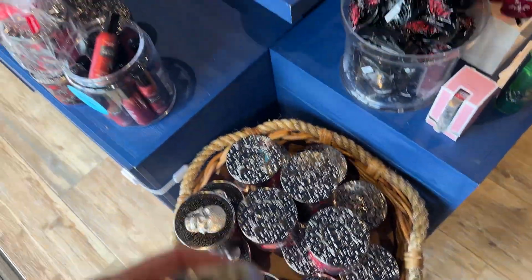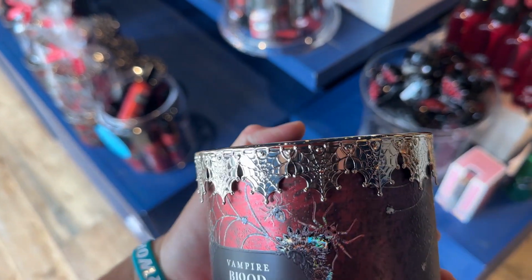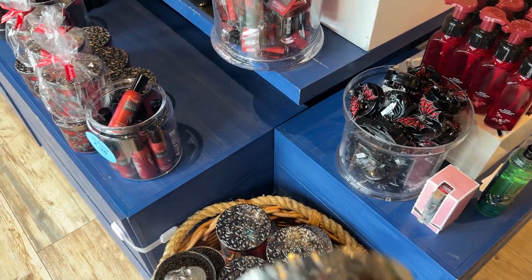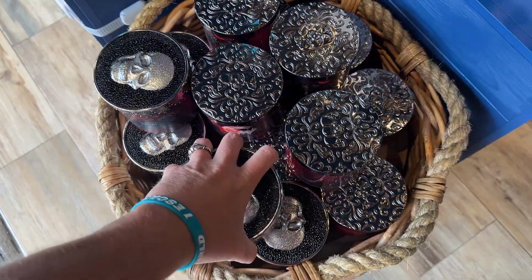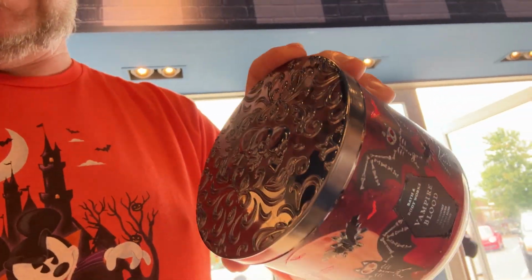All right. And now we're starting to look at these candles for the house. Oh, the vampire blood is gorgeous. Look at the lid of this. It's like dripping blood, but it's dripping spider webs and this skull on the top. Of course, this one is $40. Give it a smell. Sweet, perfect, exactly the same way that we remember it from last year. No notes, love it. They also have a smaller one here for $27. Doesn't have quite the embellishment. It does have a nice little lid, very similar to that other lid that we saw over there. Do love it, I think it's fantastic.